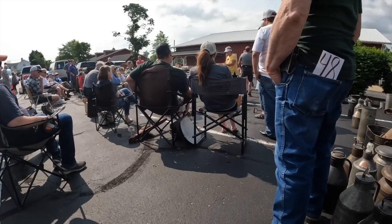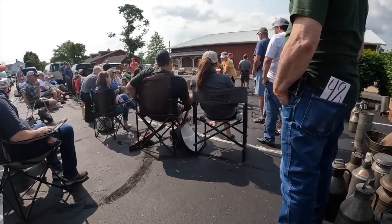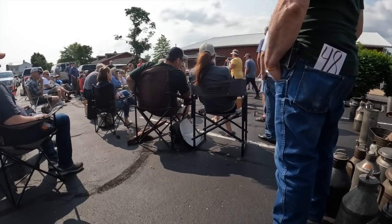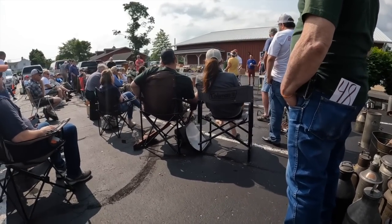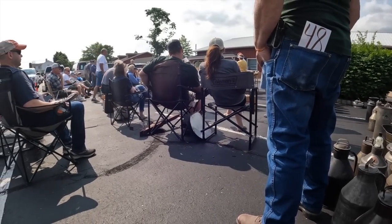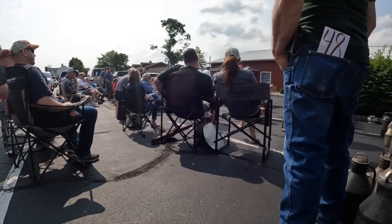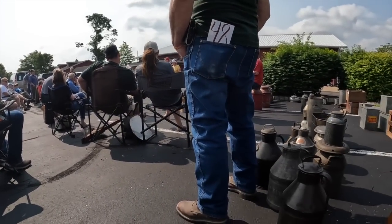Gorgeous light up, and it was plugged in, but to be honest with you, I didn't turn it on. But absolutely gorgeous, in great condition. Anybody have a $300 bid to start it? $300 bid to start it. I'm sure it's all original paint. $300 bid to start it. $300. Okay, I shot it a little high.